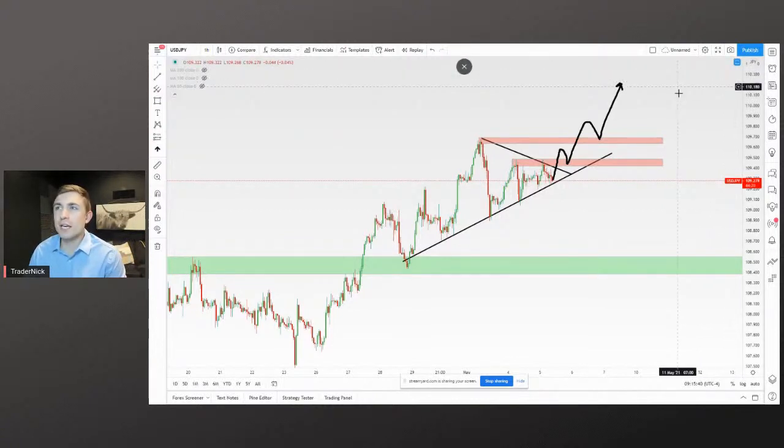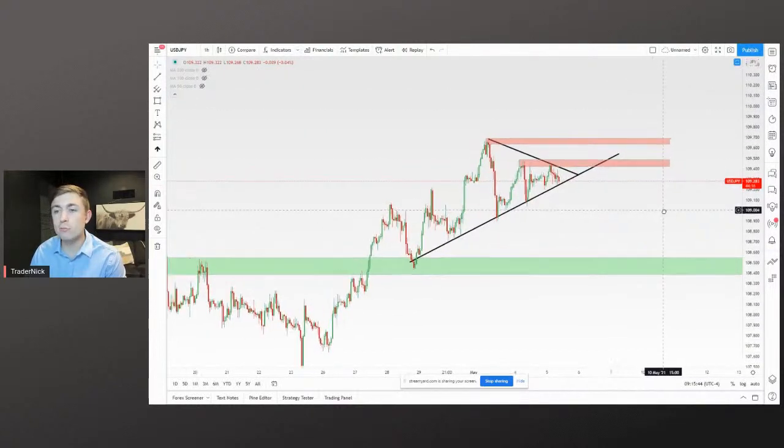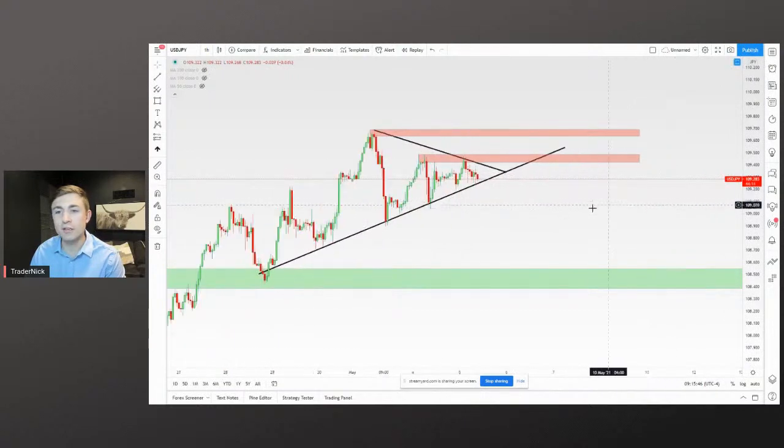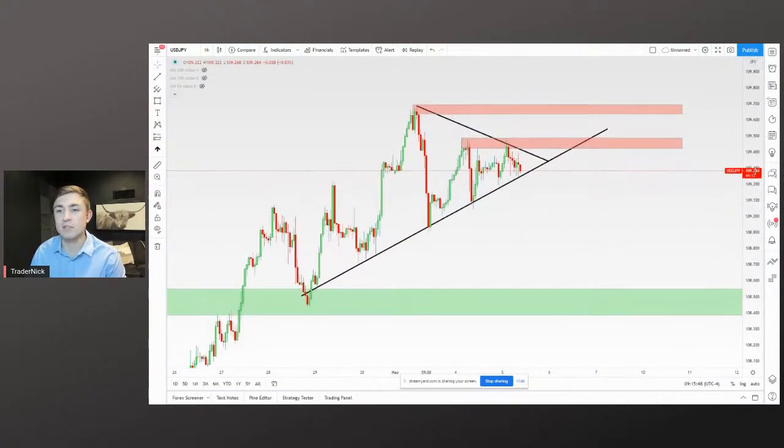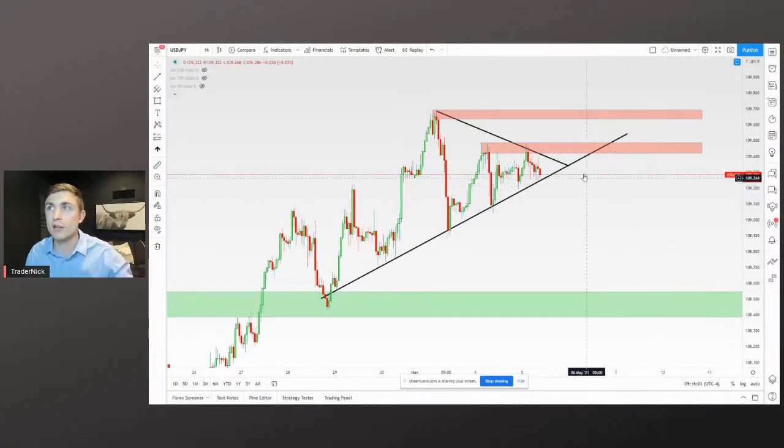People still trade dollar yen? Of course people trade dollar yen. This is a great currency pair. You've got two major economies with some great fundamental differences, and I love currencies that are very different, right? When you have the pound versus the yen, the dollar versus the yen, they're very different economies, and they have the potential to trend very strongly against one another.